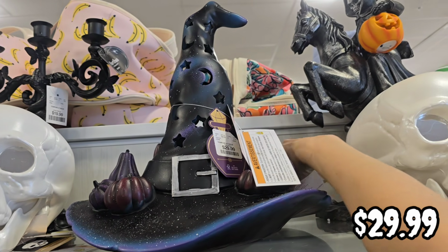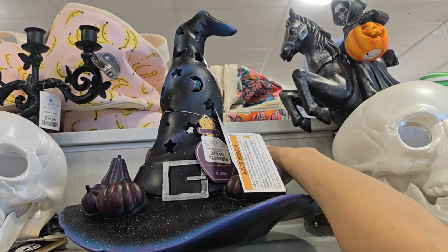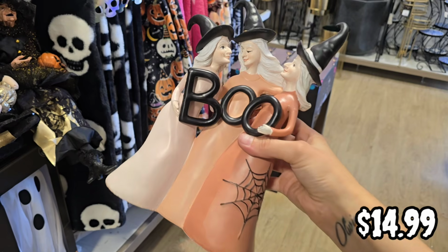I do not recall seeing this in the store before. I might have, maybe vaguely remember seeing this or something like it, but I actually thought this was really pretty. I loved the colors on it.